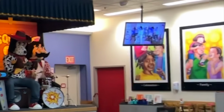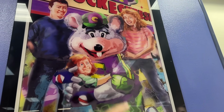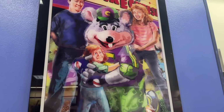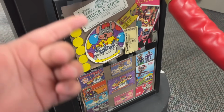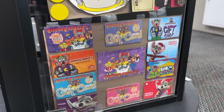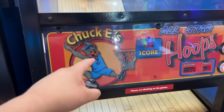On the right of the stage was some more of the standard pieces, along with this watercolor one from 2005 of the old Chuck E. mascot design. I remember that one when I was a kid. And as for every other art piece, it was really nothing special, besides this little collage under the stamping podium, where it had a bunch of old items from over the years. But I still wanted to include everything this place had in this video before they are gone forever.